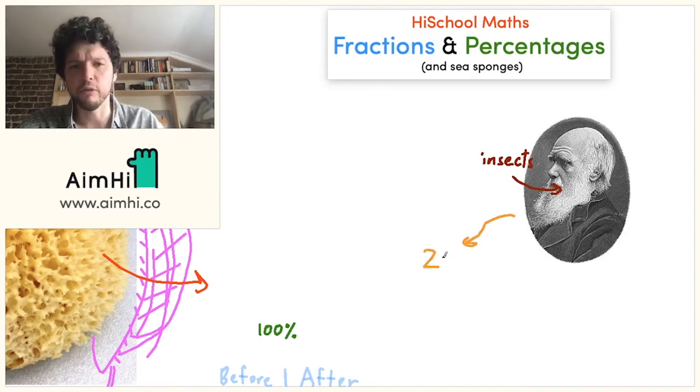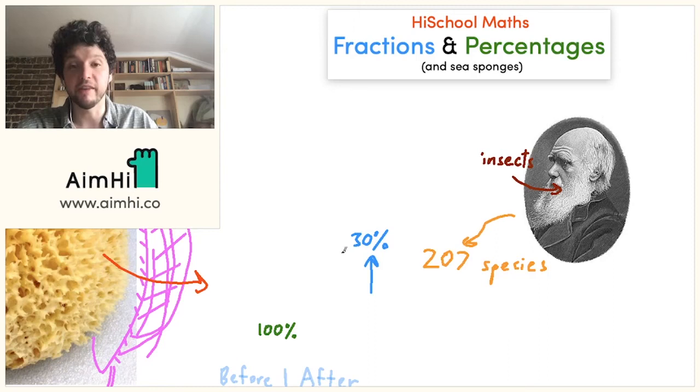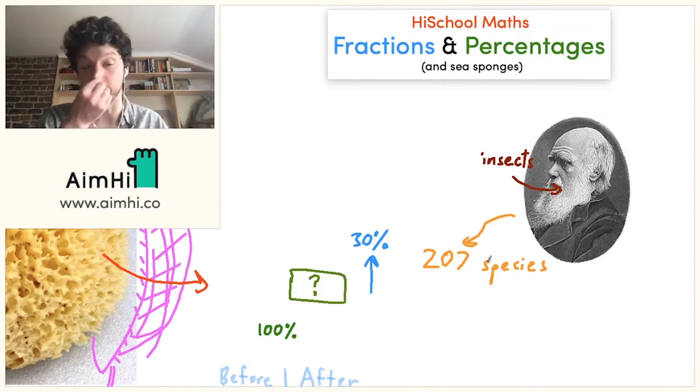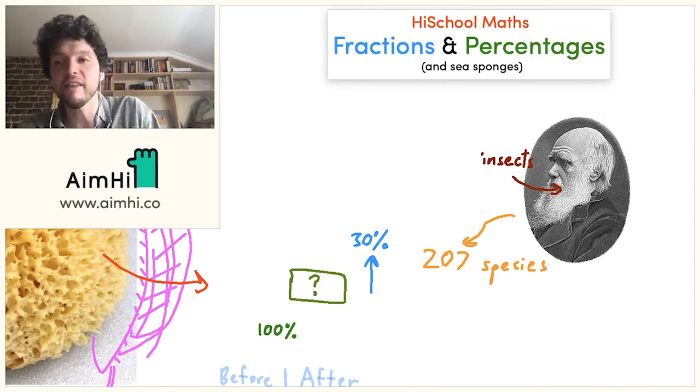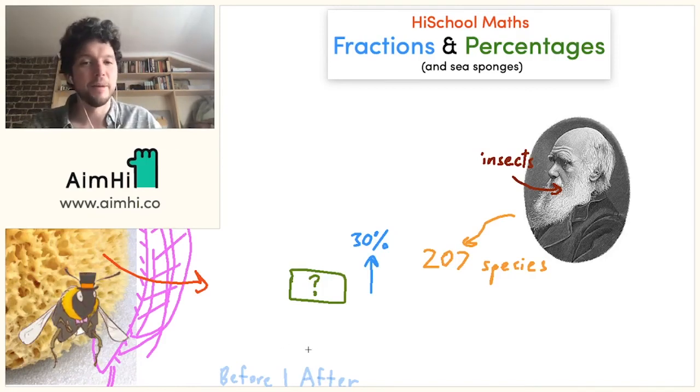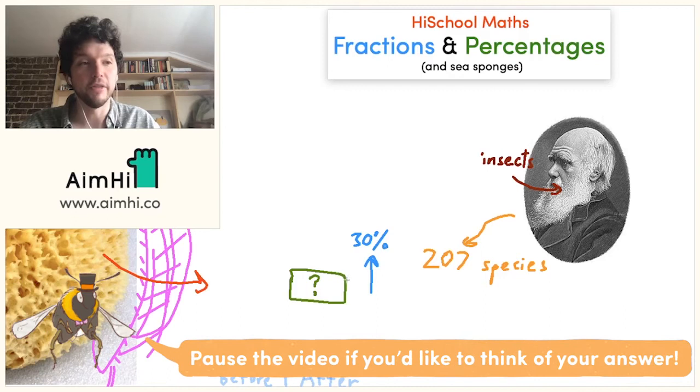Anyway, so right, let's say Darwin has discovered 207 insect species, and this is 30% higher than the number of species he had a year ago. So a year ago he'd discovered an unknown number of species, which I want you guys to work out. And a year passes and he discovers 30% more species, and now he's discovered 207 species. So my question to you guys is, how many species did he know about the year before?